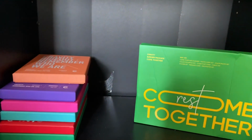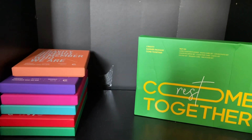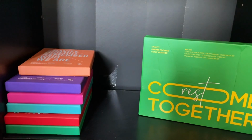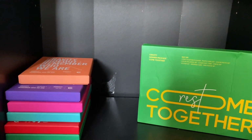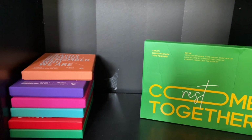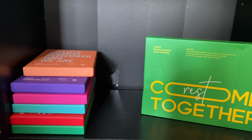So yeah, that's my shelf for now. The Boys is having their comeback this month, so I'll have to add that in. And then anything else that comes out, I'll probably have to add it. So I'll probably do another shelf tour next month sometime, just to show the updates and all the stuff I added. But yeah, that's my shelf for now.